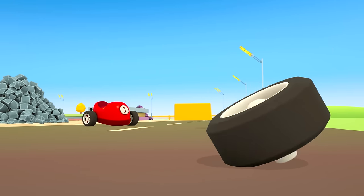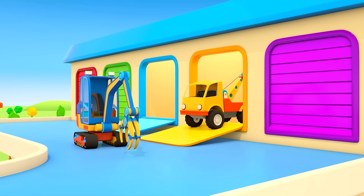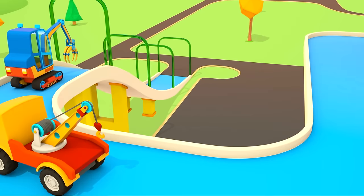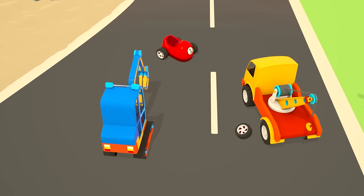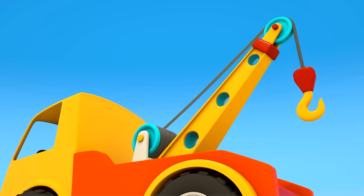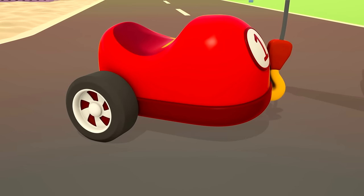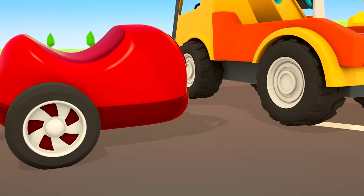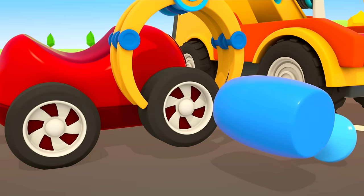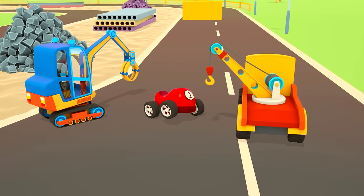Uh-oh, the red car has lost a wheel. The helper cars are driving out of the garage. An excavator with a claw and a tow truck. The tow truck is lowering his hook. He's carefully picking up the car. The excavator is picking up the wheel. They're fixing it. Ready. You can keep driving now. Thank you.